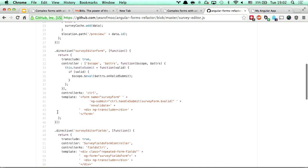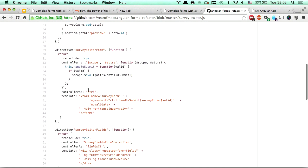Then for the actual editor form, we have a simple controller that, once it's valid and submitted, so you see here how we have surveyForm.valid, we're just going to call the onValid submit. And then we're wrapping all of the form code that goes inside of a form. So we've eliminated that whole mess of 5 different attributes communicating with each other, and we expose it as its own directive.